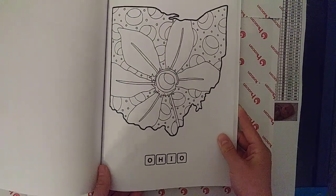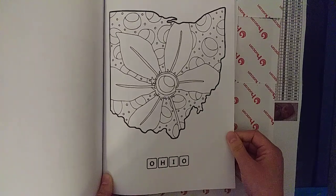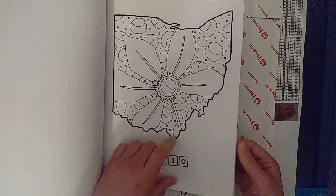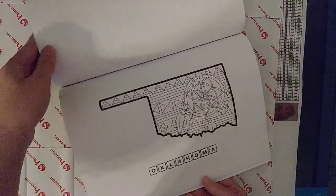Here's Ohio with the chestnuts. And this is a chestnut leaf, and this is the burr thing that you find it in. Okay, I had so much fun with this.